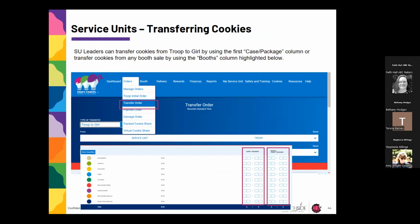All right, so service unit leaders can also transfer cookies from troop to girl by going to orders, transfer order. I do want to note that when you are putting in the initial order, they will all round up to full case increments, and anything that is requested but not a full case will round up, and the extras will go into what's called booth packages. And so that's the inventory that will be on hand for the first booth assignment. So you can also just plan for booth inventory by completing the fields there by variety. It's case/packages. So that is an option.